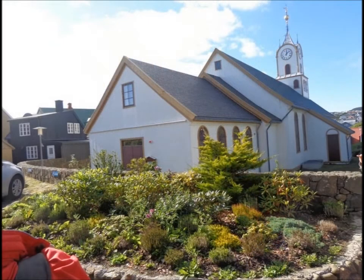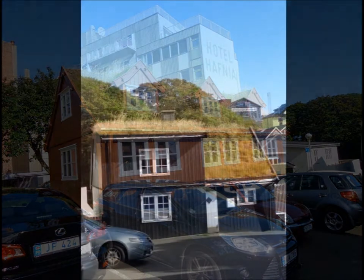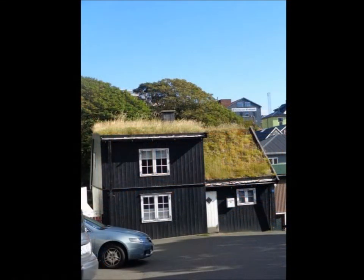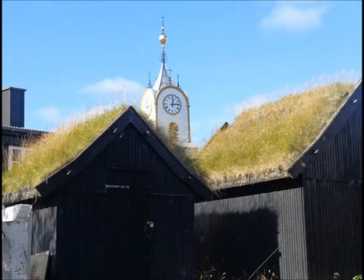This is a Lutheran church in downtown Tórshavn. There are a lot of grass roofs on the buildings because the wood is too expensive to import. They couldn't cheat on the sides, obviously, but they could do some without the roofs. So, there, they have grass roofs.